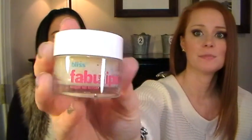Another winter necessity for me is a good lip scrub. This is the Bliss Fabulips, and I actually haven't put very much of a dent in this yet, but it has some nice little beads in there for really scrubbing your lips and getting off the dead skin. This time of year, we're constantly battling dry lips with a lip scrub and then some sort of lip moisturizer. So definitely those are our beauty essentials.